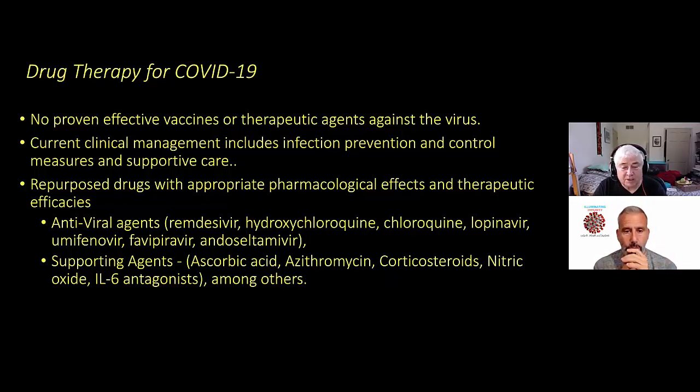Hydroxychloroquine and chloroquine have pretty much been tossed out the window for right now, but remdesivir is definitely there, as are some of the other antivirals. And there's a lot of focus on high levels of ascorbic acid, corticosteroids, nitric oxide, IL-6 antagonists. In fact, if you look at the clinical trials on the NIH site, the number of trials for different things for COVID-19 are staggering.